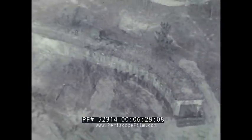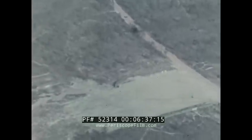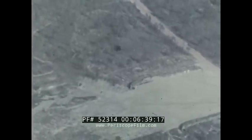A command post bunker with 3-foot concrete walls was used to evaluate the Zuni rocket. F-100s were loaded with 8 Zunis equipped with penetrating heads. Direct hits were scored at slant ranges of 3,700 to 4,000 feet.